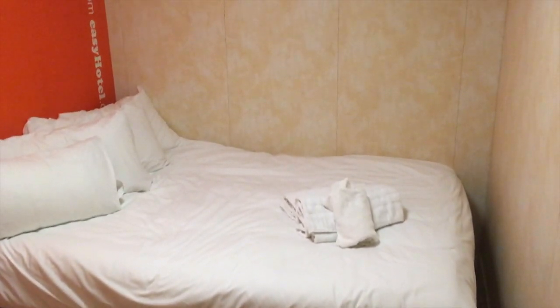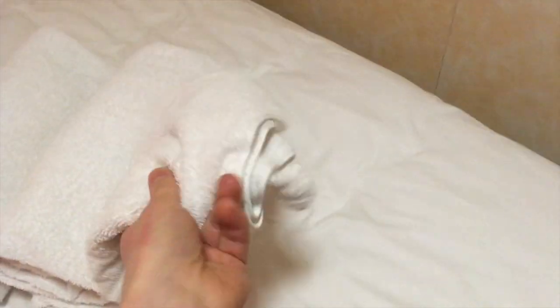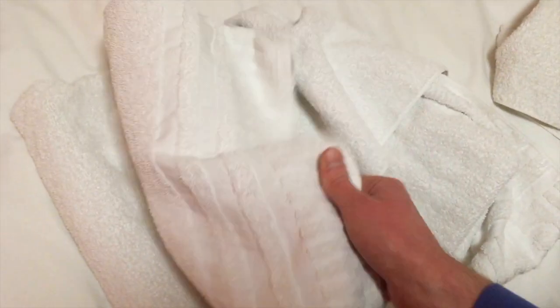Let's start with the quality of the towels. So on my bed, as I arrived, were four towels. Oh, but there's only three, you say. These small hand towels here, I've already used one to wash my hands because I had Luton germs all over my hands. Not bad quality towels.